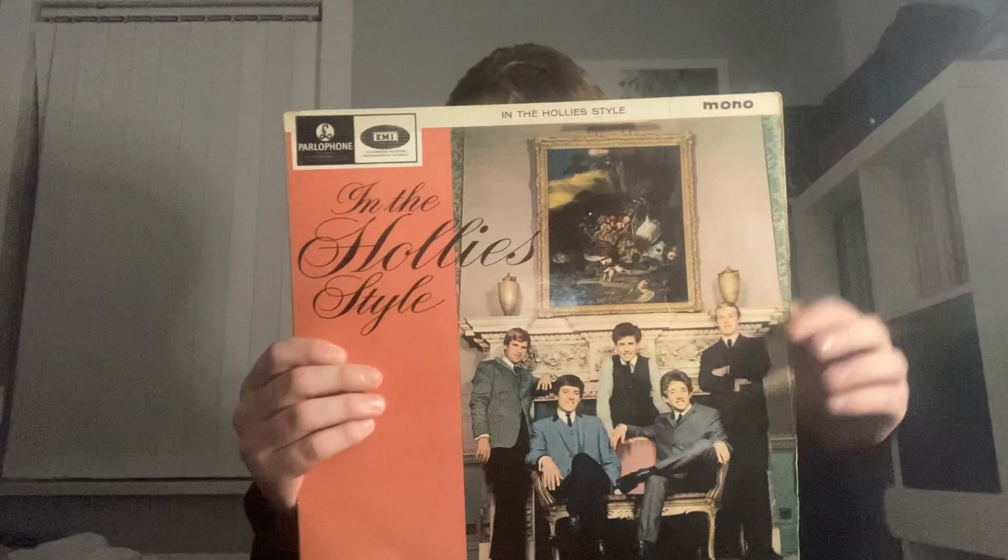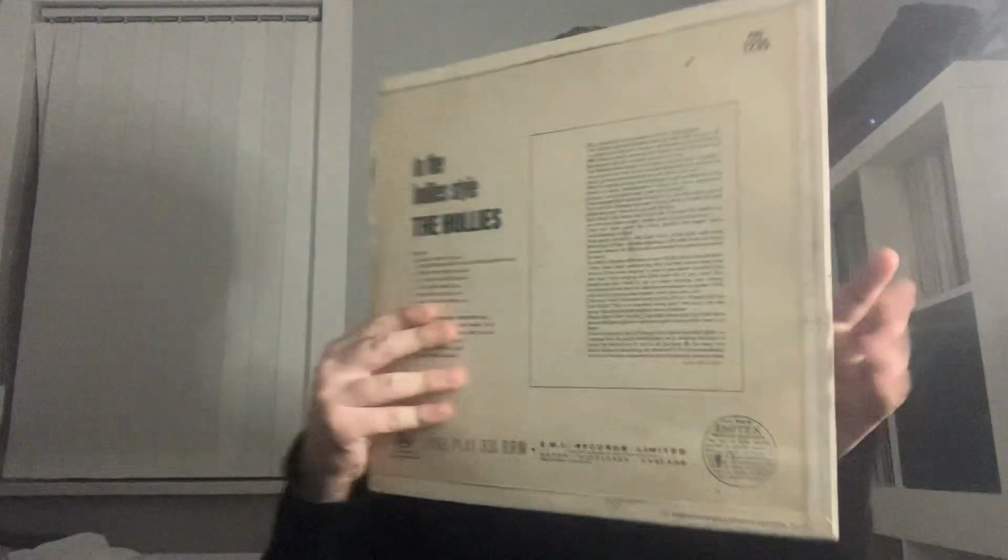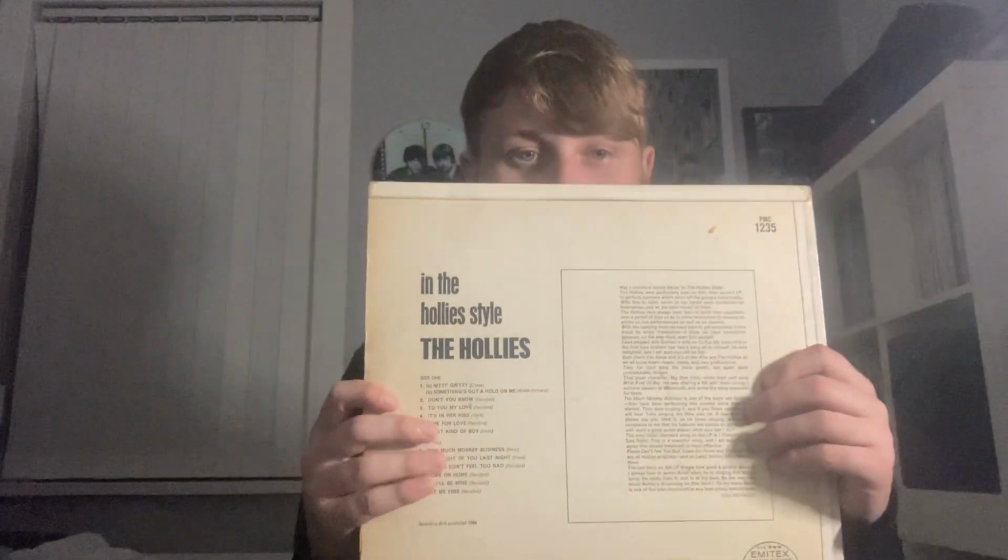Next up, we have got In The Holly Style. This is another British mono pressing. It didn't chart too well in Britain, so it isn't too common to find. Of course, it is on the Parlophone label, of course. And there you go.